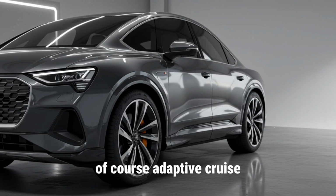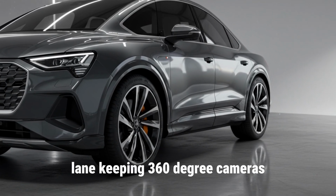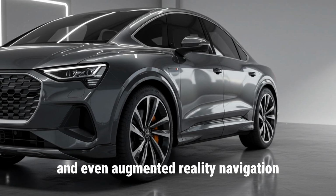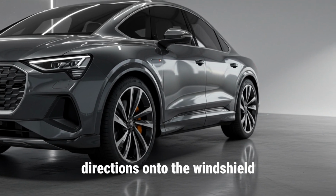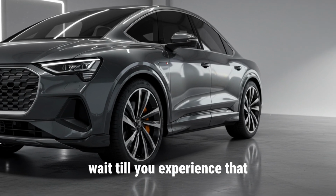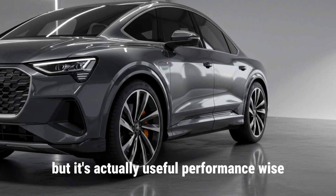Safety and driver assistance, of course. Adaptive cruise, lane keeping, 360-degree cameras, automated parking, and even augmented reality navigation that projects turn-by-turn directions onto the windshield so you never miss a street. Wait till you experience that. It feels like something straight out of a sci-fi movie, but it's actually useful.